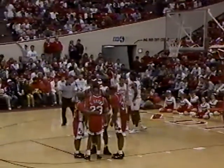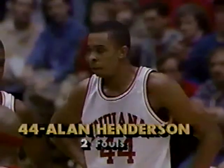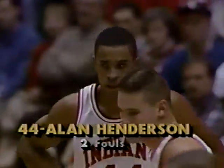Luke on the drive this time, very much an offensive player. Number 3. Personal foul. Number 44, Alan Henderson. That foul goes against Henderson. Luke's going to be at the line.